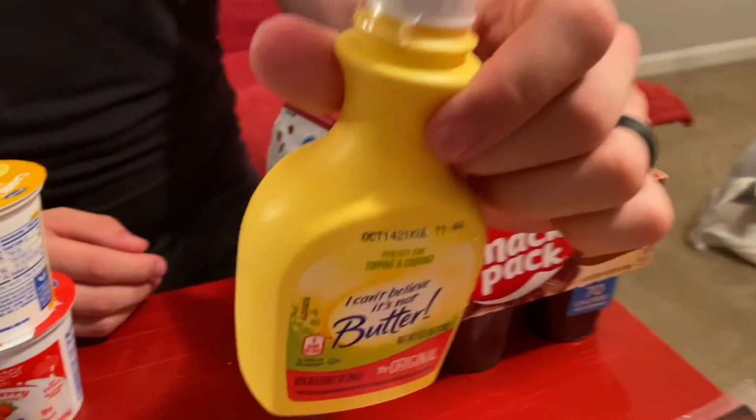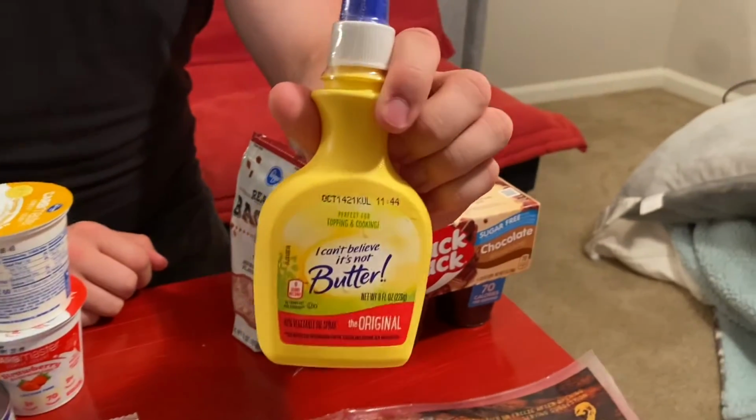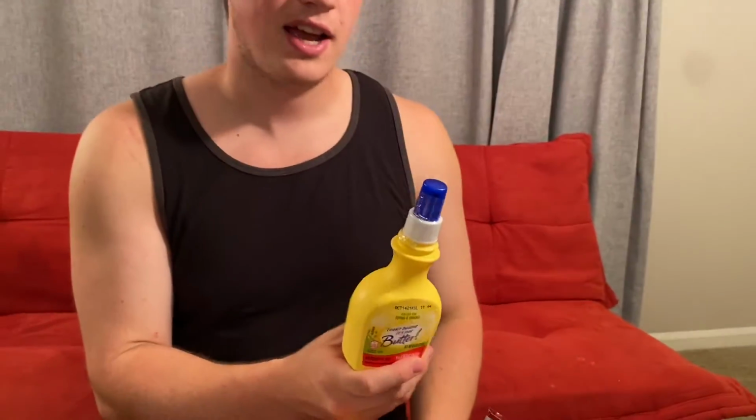And of course, can't go wrong with more. Can't Believe It's Not Butter. This is the butter spray. And the butter spray comes in handy to just get those buns all nice. Can't go wrong with that. This is nice to have, gives it a little flavor.